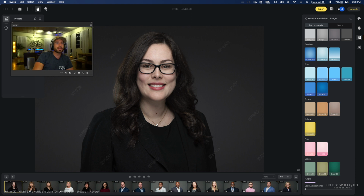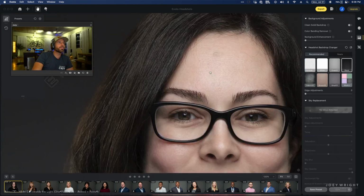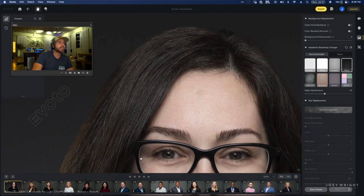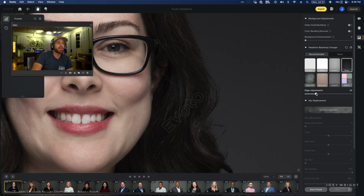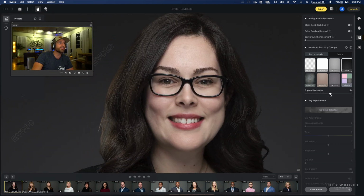But yes, that's pretty damn good. And let's see what the edge adjustment does if I play with that for a second. Oh, nice. Actually, we mentioned earlier about the strays getting cleaned up. So you could figure out where your sweet spot is or just leave it all the way off.